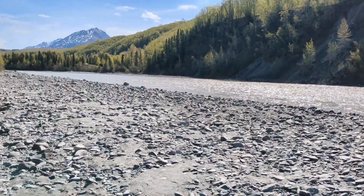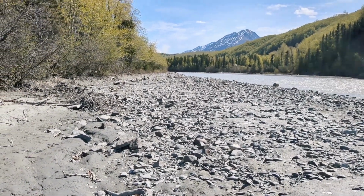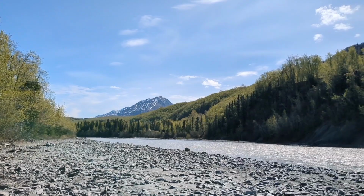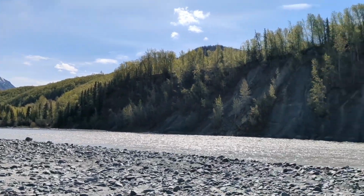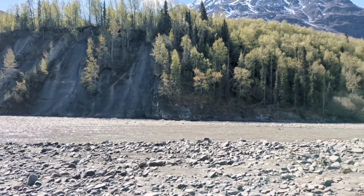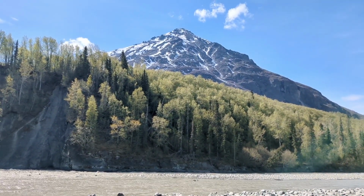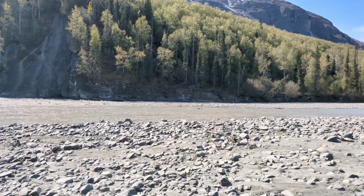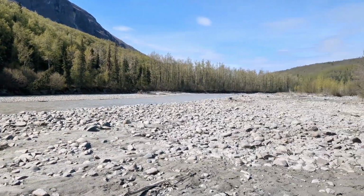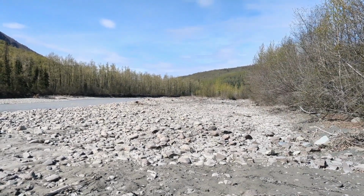And this is the Matanuska River. Okay, you have a big beach all the way up. You have some magnificent views. The river is glacial silt, as most rivers are in Alaska. There's our King Mountain. All the way down there. So there's lots of room for your kids and dogs to run around.